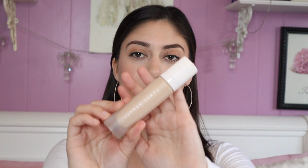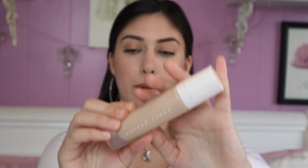For today's look, I wanted to do something very natural and just focus on the skin today. My favorite foundation at the moment is the Fenty Beauty foundation. I'm in the shade 150, and I love this stuff. This is my second bottle, probably going to be my third soon. It just looks really good on my skin. It looks very natural. I would say it's like a medium coverage, but you can definitely keep building it up.